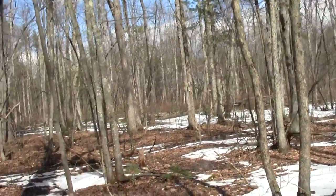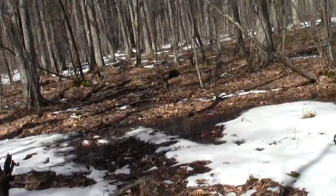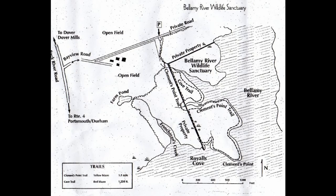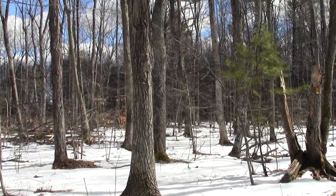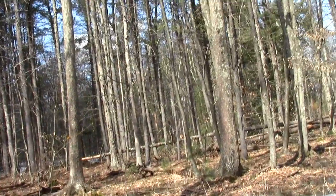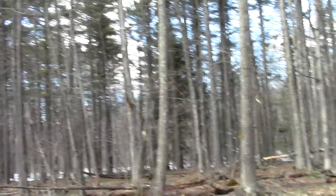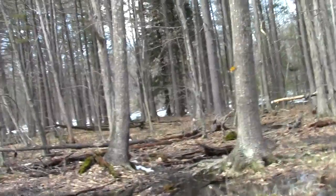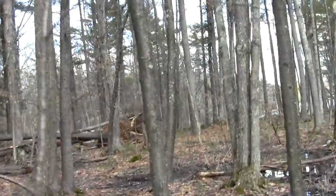Like we're crossing some kind of old carriage road or something. And then there's a stream there. A carriage road that became a stream bed. This way. Jeez. Follow this thin little trace. Yeesh. Oh, that worked. I was premature.